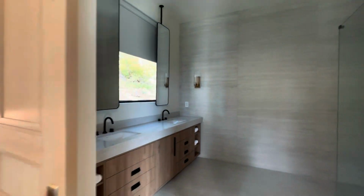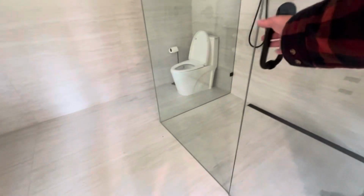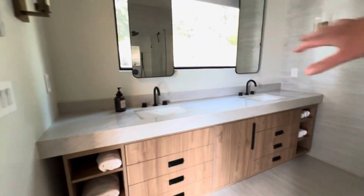And then we got the bathroom here, all curbless showers. So really just nice and flat into here. Heated floors, big vanity with two sinks. And then a window behind the mirrors, which is kind of cool to see, the outside.